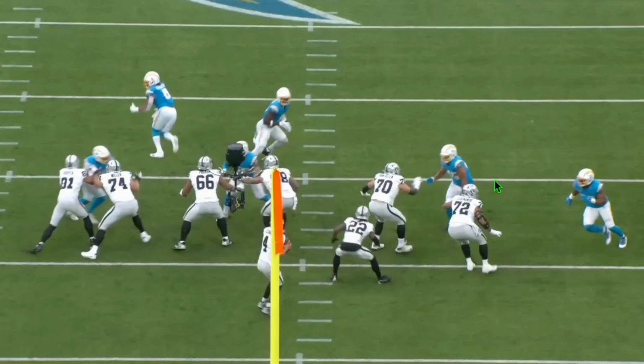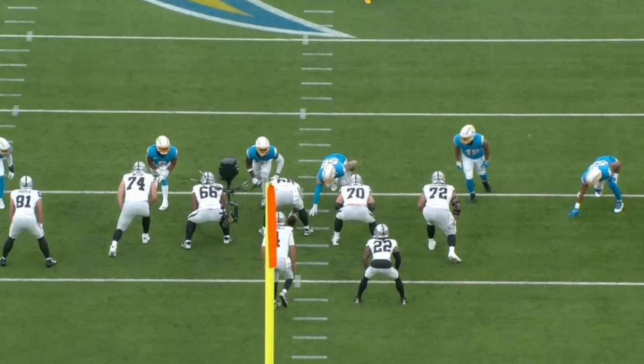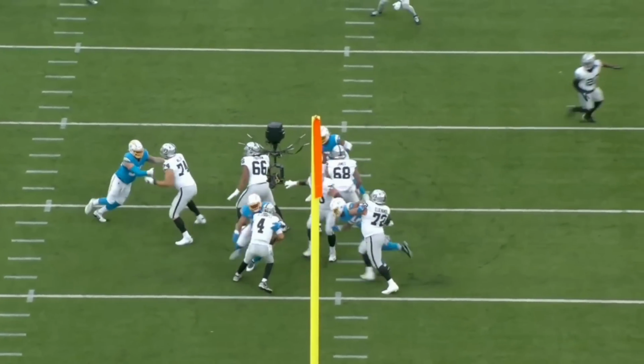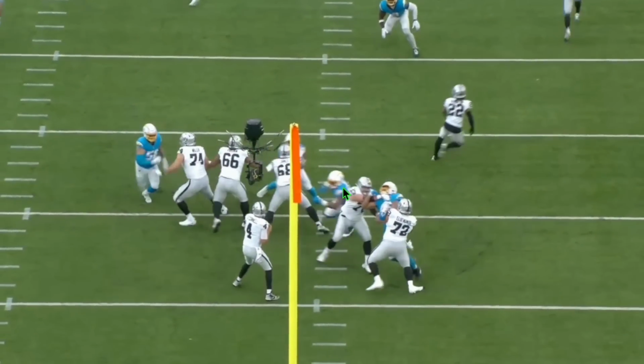You almost want to hide behind. You see from this vantage point, number 70 for the Raiders can't even really see Khalil Mack because he's occupied with number 45 for the Chargers. Mack comes around untouched and gets the sack. Obviously, this is a great athletic play by Khalil Mack, with a lot of explosiveness and speed to come around and make this play. This is really great design and a really great team effort. All around, this is sort of a team sack for the Chargers, but Khalil Mack's the one who made the play here.